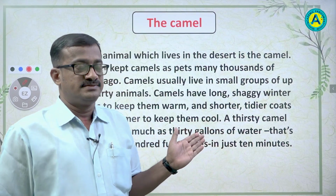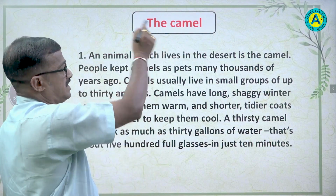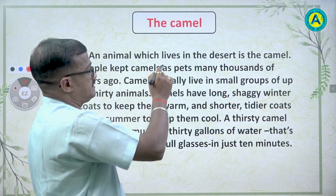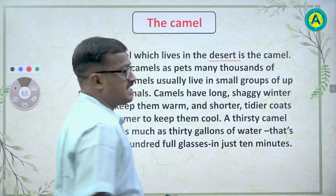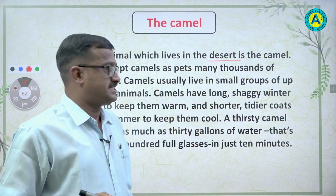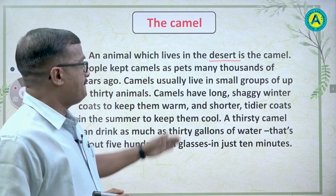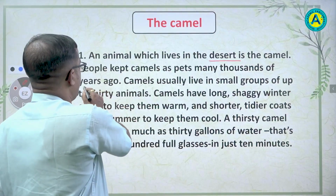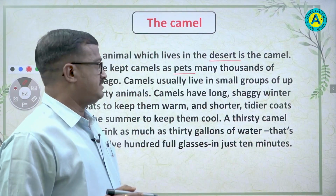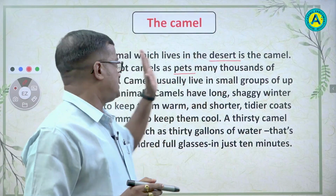Now I will explain the first paragraph. Listen to me carefully. The camel. An animal which lives in the desert is the camel. That means camel lives in the desert. People kept camels as pets many thousands of years ago. That means camel is also a pet animal. People kept camels many thousand years ago.